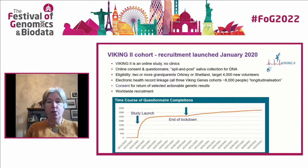Eligibility for this cohort is to have 2 or more grandparents from Orkney or Shetland. And again, we're taking consent for EHR linkage, which over all 3 VIKING Genes cohorts covers about 8,000 people. This ability to follow the health trajectory of the volunteers over time adds an element of longitudinalization to these cohorts. Another feature of VIKING 2 is that right from the start, we requested consent for return of selected actionable genetic results. And another relatively unusual feature for a population cohort is that we've recruited worldwide. I'll say more about both these points in a moment.